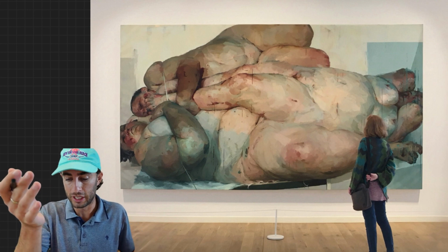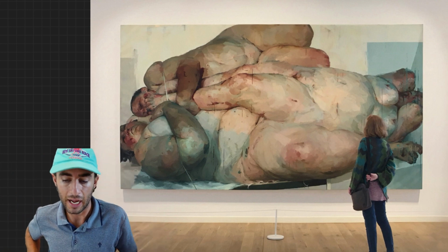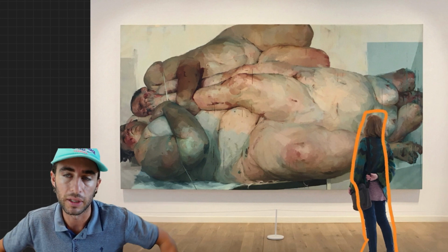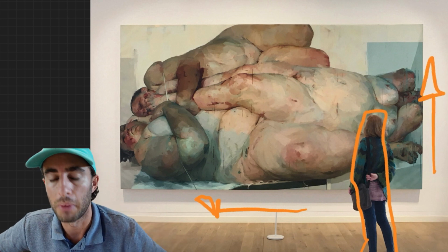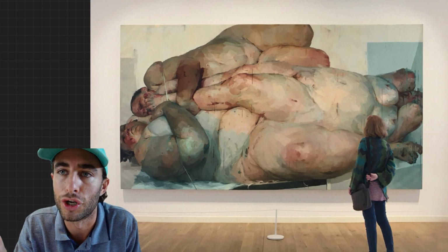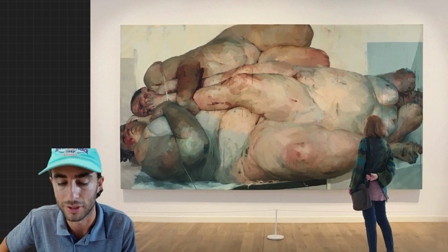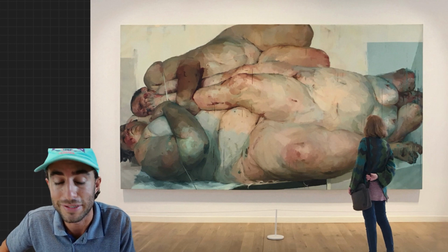And I've intentionally chosen a photo that has someone looking at the painting so that we can get a sense for the scale, which is also something that's very characteristic of her work. This painting is absolutely monumental. Is it a painting or is it a small mural? I mean, it's just that big. I think about that all the time when I look at big works. It's like, this is a small mural, and this is amazing.